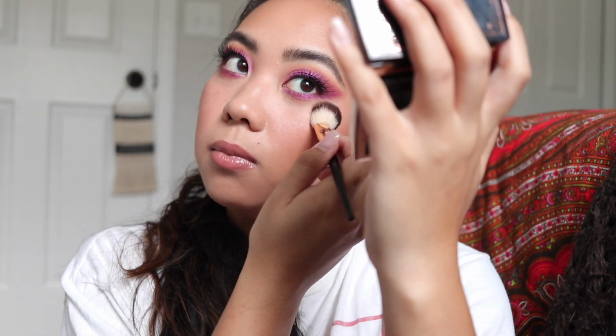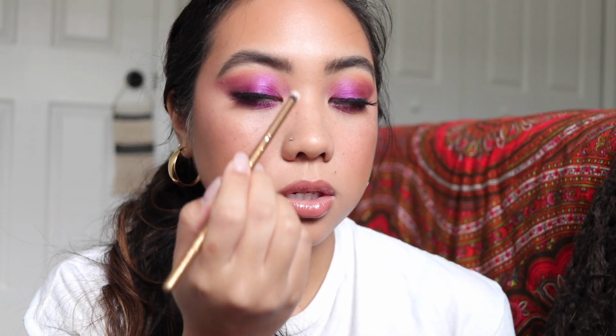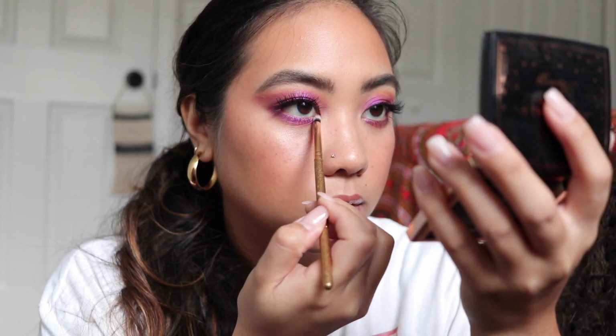Oh, you know what? I forgot to do highlight. I'm just gonna use my Anastasia Moonchild highlight right up here. I'm also gonna do my inner corners too. I think I'm gonna bring it up pretty high just to meet up with that purple.